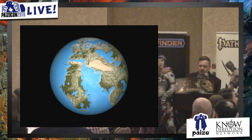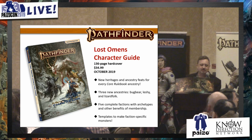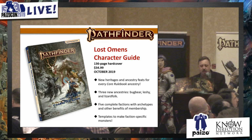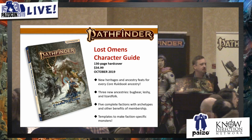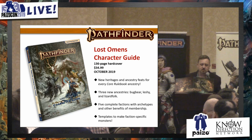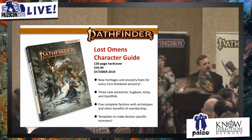So let's talk about some stuff you don't already know. This is the next unannounced book. This is the Lost Omens character guide. This is going to be the second book in the Lost Omens World Guide series. These things are going to come out about quarterly. Most of them are going to be 128 pages, 136 pages. Every once in a while, we're going to do a real big, giant book. This is one of the main ones. So this is a 136-page guide to really get the most out of rooting your character into the setting. The Lost Omens World Guide gives some backgrounds, gives some archetypes.